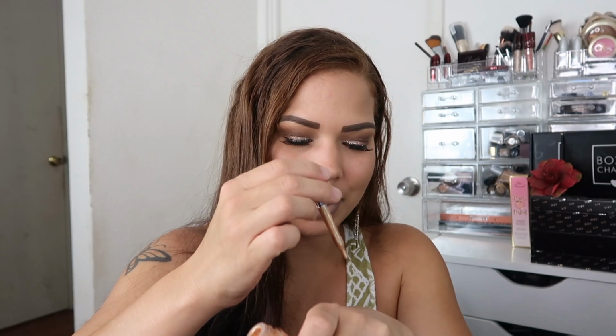Now I have Color FX glitter drops, and this is in the color Nova. I have wanted this forever, and I could not justify buying it. And it's a full-size one. Oh my god, I'm so excited.